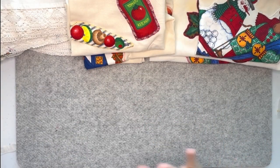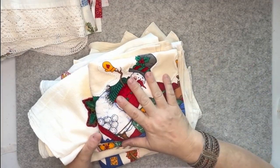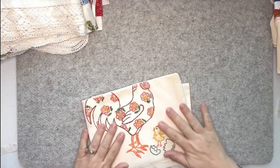All right. These are not as much my style, but I can certainly use them. Or if I don't feel like I'm going to, I will pass them on to another thrift store. And I know that somebody will totally use those. Okay. Now I'm going to get into a couple more, so these are also in there.